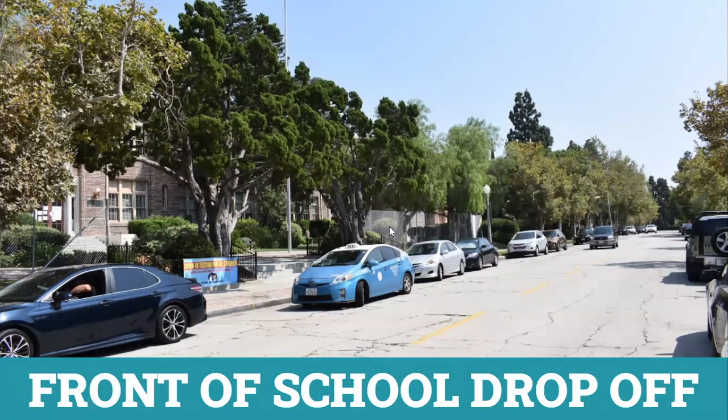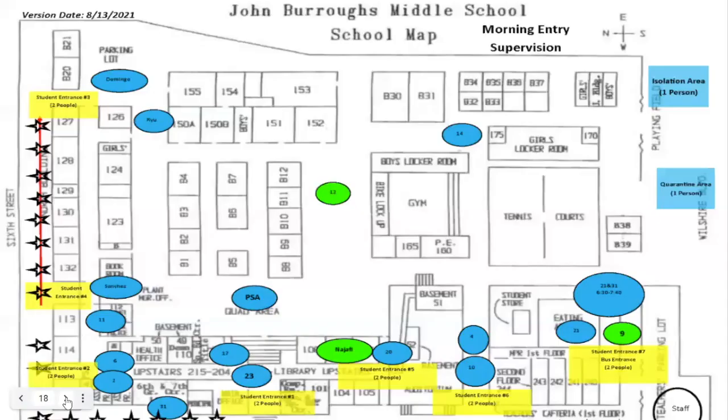Now you may notice in this picture fencing. You may be wondering what's going on there. Well, we have a plan based on this map. This is a map of our school. We have a plan to expand the lunch area. We want to make sure we're doing appropriate physical distancing, and we want to make sure our students are safe while they're eating without their mask. So we've expanded the area. So if here on the map, you see the quiet area, we're making use of that.